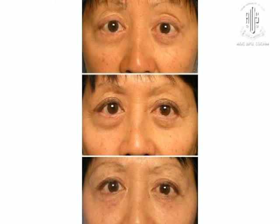Here's a patient with lower eyelid retraction and hollowing after blepharoplasty. Here she was after surgical treatment with some improvement, but not as much as I wanted. So then we went and added hyaluronic acid gel filling, and you can see how much more improvement I was able to get, both in the function of the eyelid and also the appearance of the volume collapse.